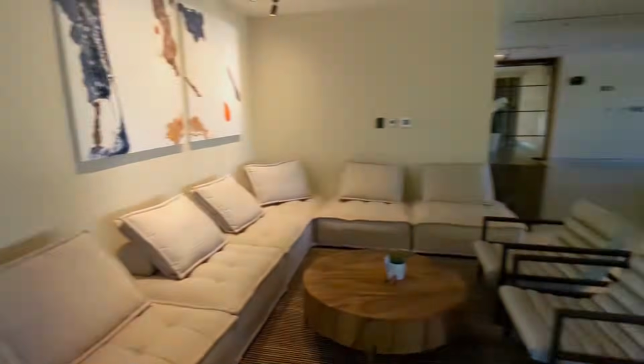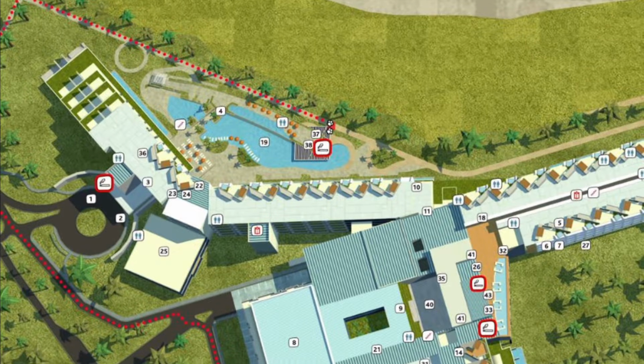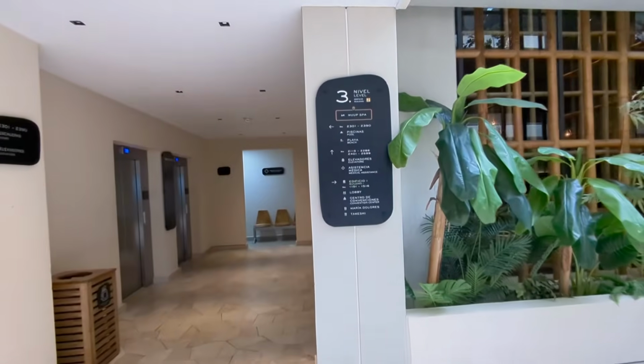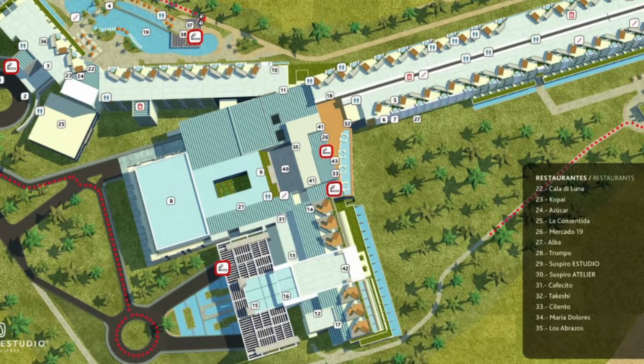But what if you want to go back to the main lobby? How do you do it? Well, you can actually go out of the main doors here and maybe grab a cart. There's usually someone there, and you can make your way back to the main lobby. Why would you want to do that?